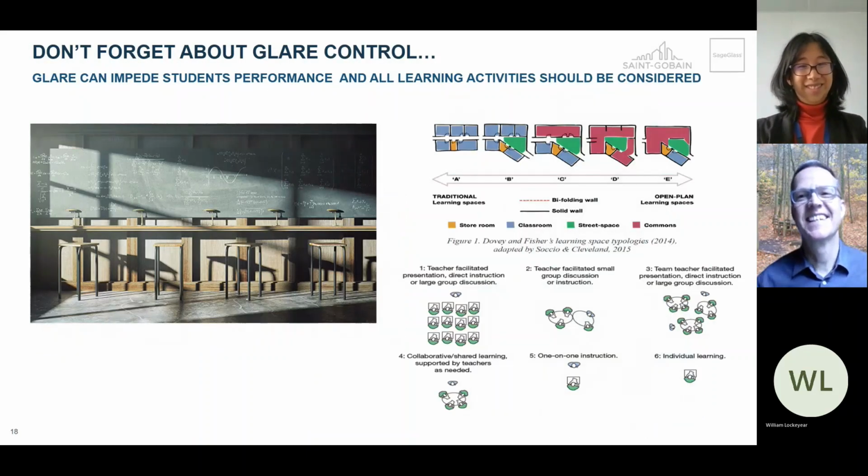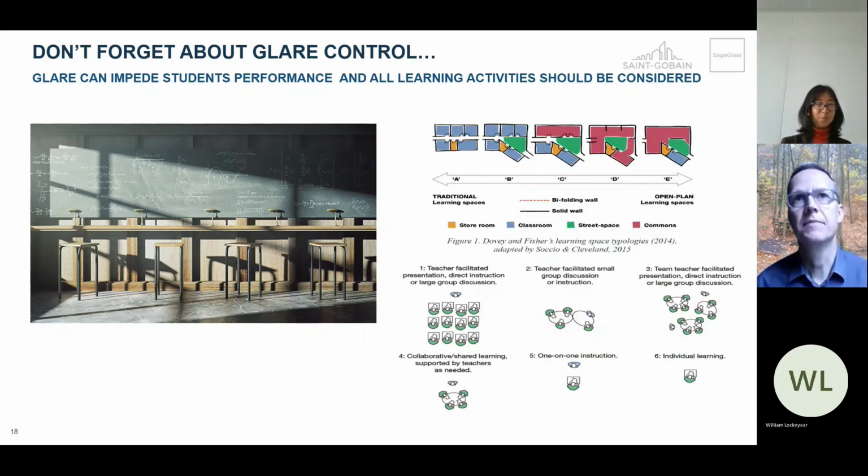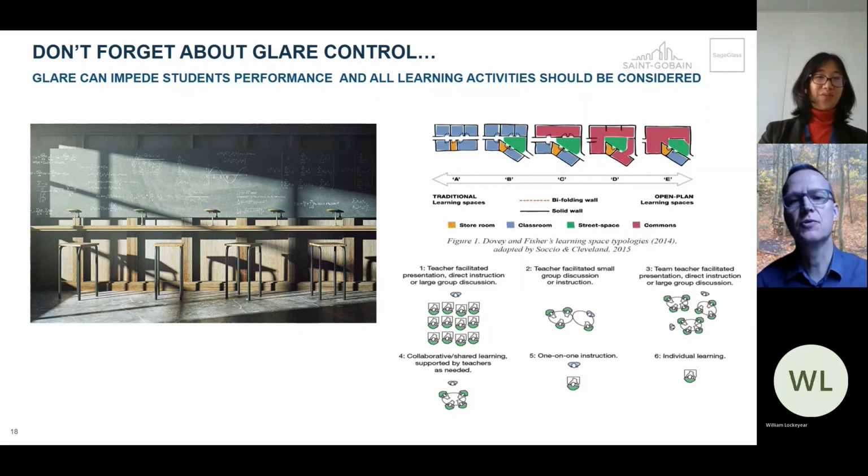Thank you, Eloise. Yep, just to focus a little bit more on what's happening with daylight, and if we look at the development of schools over the years, this is some typologies of learning spaces, and on the right-hand side, typologies of teaching and learning activities. And this is some research from the University of Melbourne.